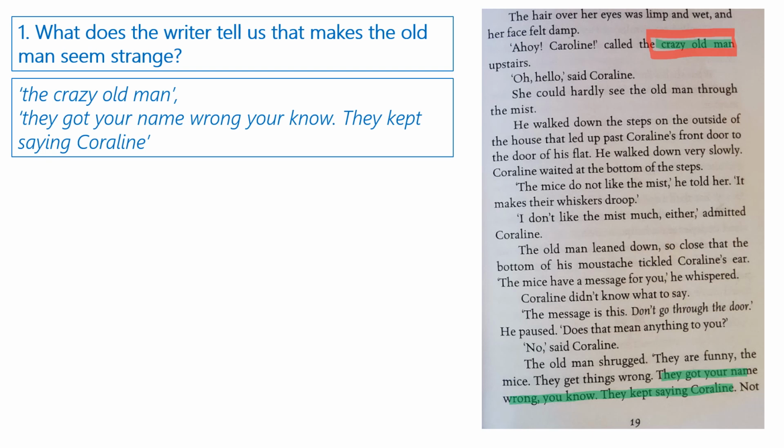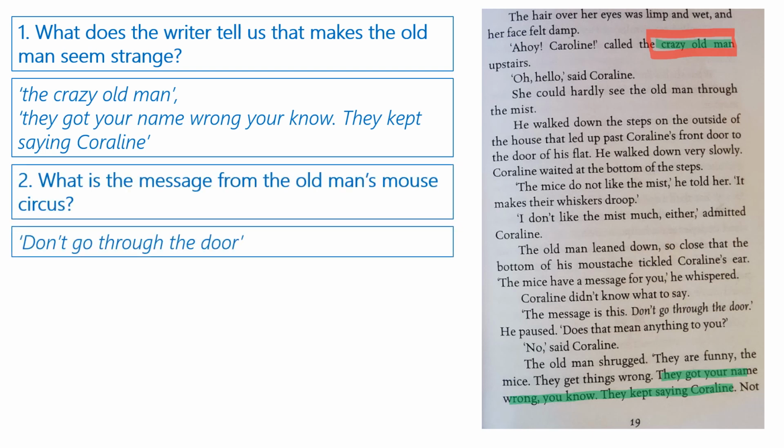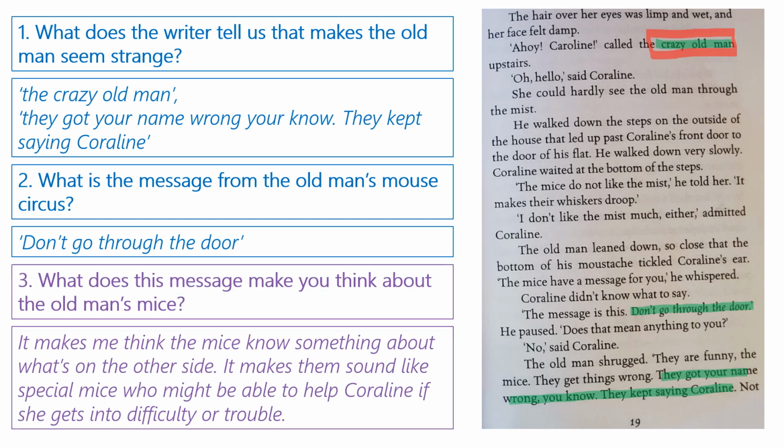Right. Question number 2. What is a message from the old man's mouse circus? Here we go. Don't go through the door. And if someone tells you to not go through a door, what are you going to do? You're going to go through the door, aren't you? Of course you are. Okay, so check your answers for those. See if you got them right. Tick them if you did, well done. If you didn't, just have a look, check where you went wrong.